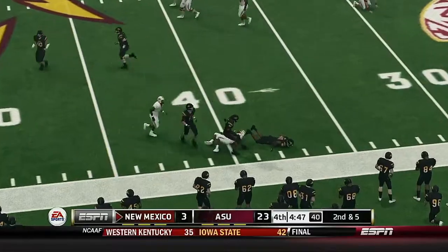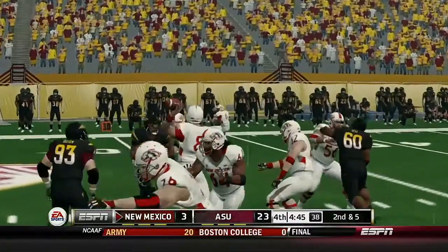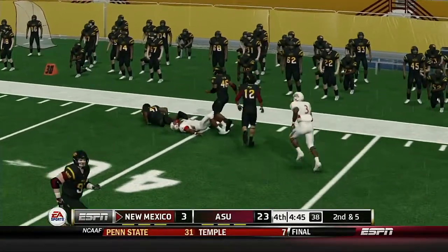Throws complete. He's got room to work. And they get 5 yards from that completion. You don't have to go deep every play to be successful. They got 5 yards on the play, and that's always a good game.